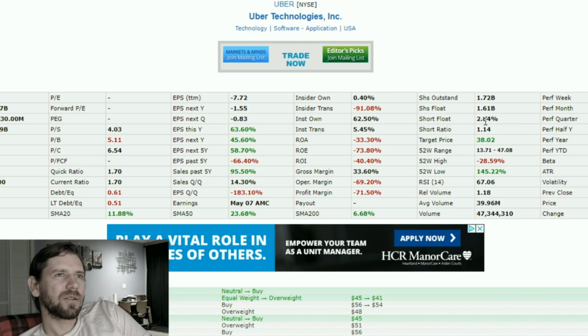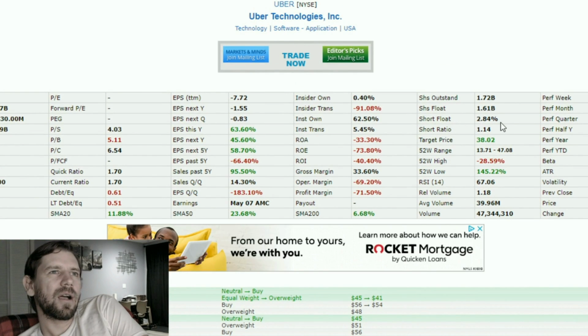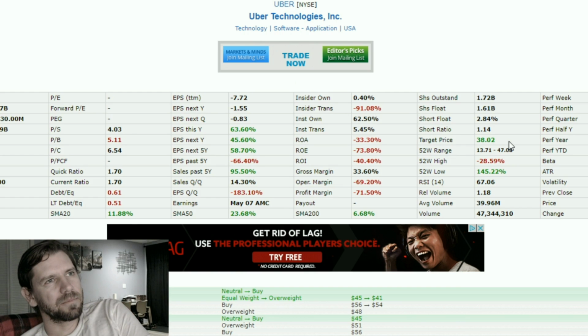Let's see. Short float is 2.84%. Short float means what percentage of the shares, and this gives you the number here, 1.67 billion, what percentage of the company's market value, I think, is being shorted. Being shorted means basically that you borrow shares to sell them in the market, so you owe somebody those shares. All right, it's kind of complicated. Forget it. If you don't know it yet, maybe Google it and read up on it. I think it's going to be too much for this video for me to mention.